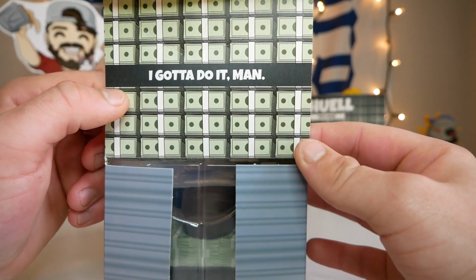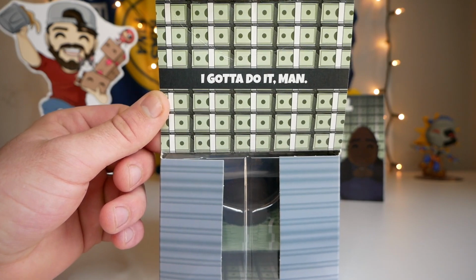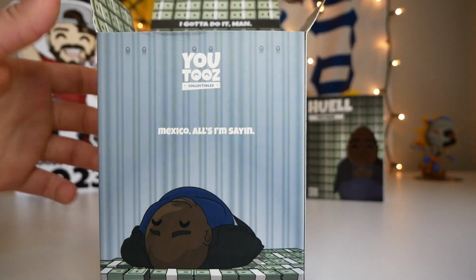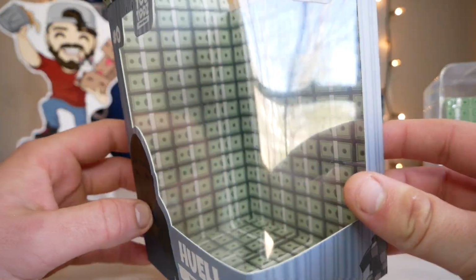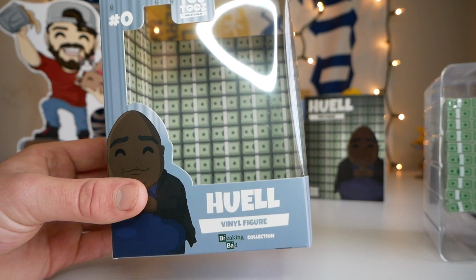And let's open this thing up and check out the message on the inside of the tab. And it says, I gotta do it, man. And I know exactly what that's referencing. That's what he says to the other guy he's with when he's about to lay on the big pile of money. But now let's open this thing up and check out the inside box design. And it looks like it's just a whole bunch of money. And this honestly fits the figure so well. I honestly don't think they could have made a better inside box design for this one.